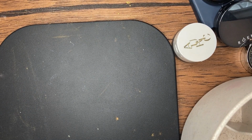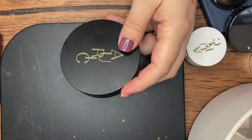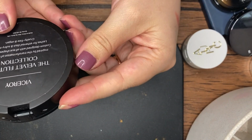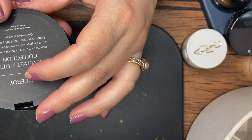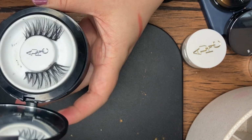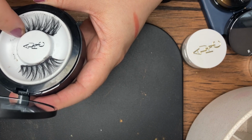Inventory. If you want to include eyeshadow and that stuff, or not eyeshadow, sorry, eyelashes. I have this Ardell one from the Viceroy. Viceroy? Is that how you say it? Viceroy? My ignorant ass. I use these a lot more during the weekend.